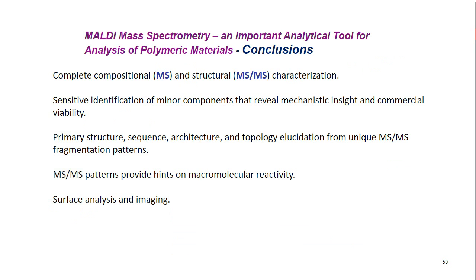Let's finish with a brief summary of the capabilities of MALDI mass spectrometry and tandem mass spectrometry. In the last 40 to 43 minutes, I tried to show you that these methods combined offer the possibility to achieve a complete compositional and structural characterization of polymeric materials. With complete characterization, I mean sensitive identification of not only the major products, but also minor products, which reveal important information about reaction mechanisms and the commercial viability of the product.